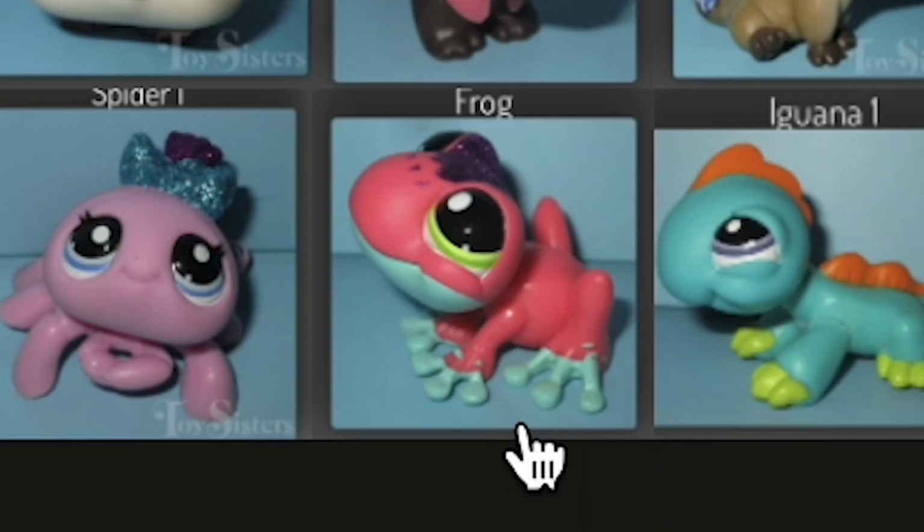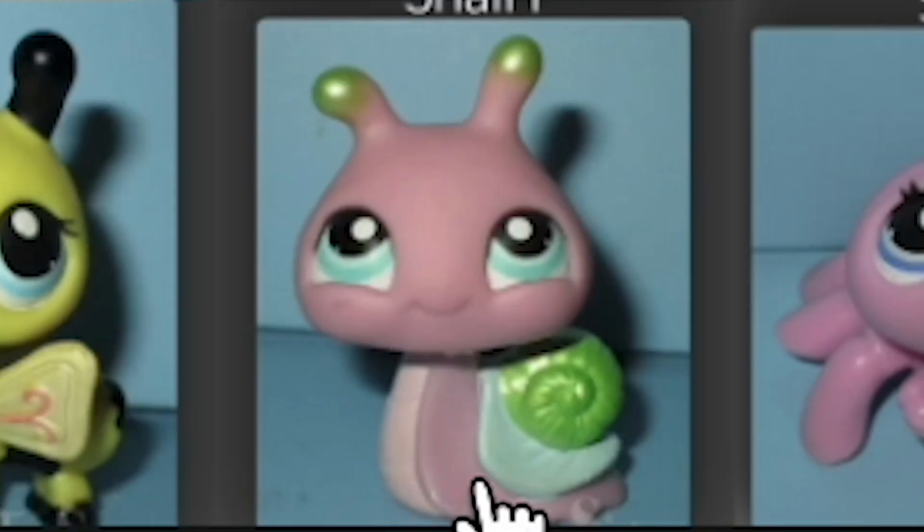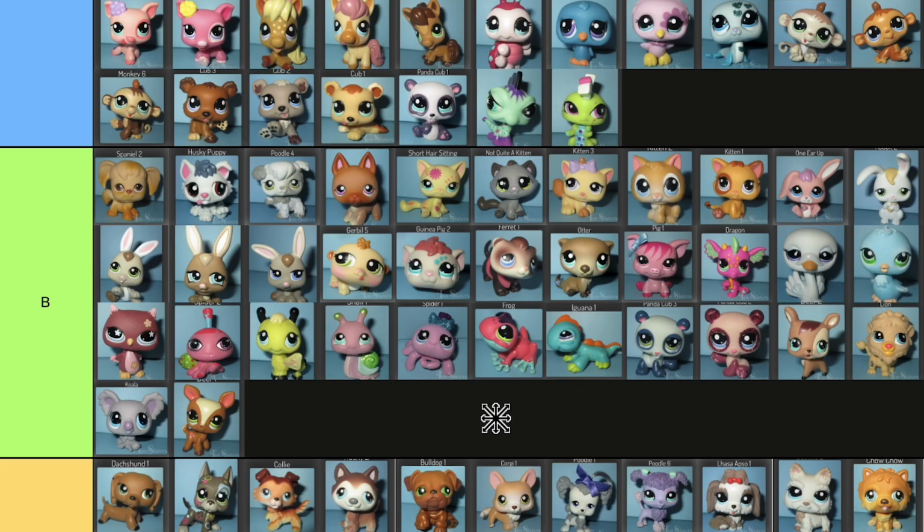Froggy, Froggy, Froggy. CC Heart LPS Snails. And all of these are super cute. They're not my ultimate favorites, but I do love them all.